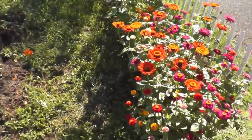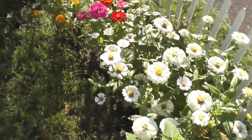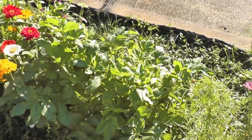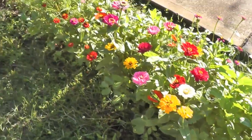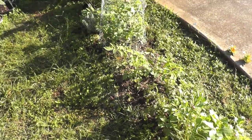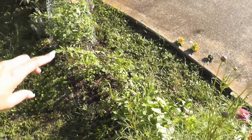All zinnias, marigolds. Bees are loving it. As I get onto this side, I have zinnias planted, but I'm not sure what some of the other ones are because they were a wildflower mix. So there's some surprises coming up. And at this end of my flower bed, I actually have more tomatoes because they didn't have a home and I just had to put them somewhere. So they took off here. They're flourishing quite nicely now.